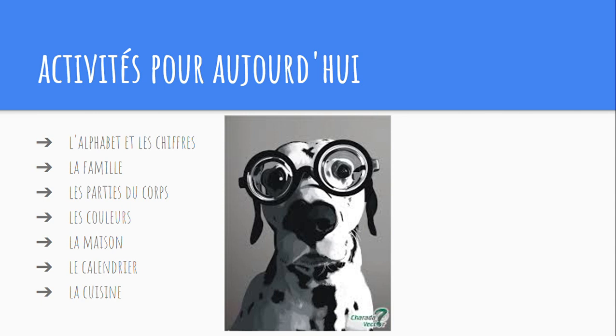We've done colors. We've done the house, which includes chores, appliances, things like that. The calendar, which has months, days, seasons, some holidays here and there. La cuisine, and then I also didn't include in this slide, but art as well. So cooking, art, drawing, painting, dancing, singing, all that stuff is included in that.